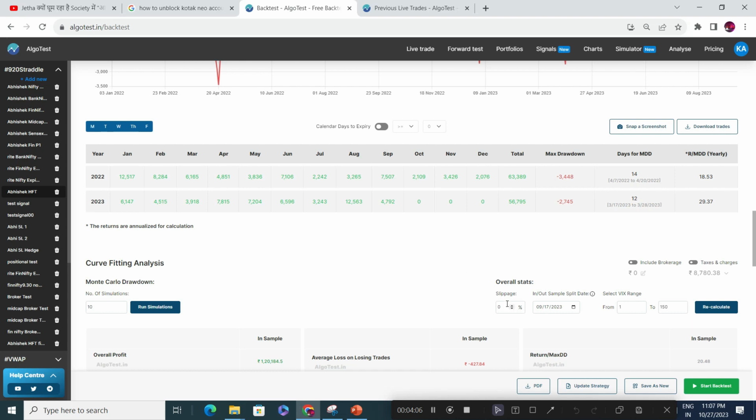Here I am also adding some slippage, because a backtest doesn't consider slippage, but in live trading you will get slippage. If I consider 0.5% slippage here, you can see the results still give us a profit. I am giving you this strategy not for you to do a ditto copy. You just have to take an idea from this, modify the strategy accordingly, backtest it on this site, and you can also create your own strategy.